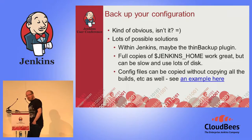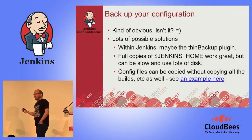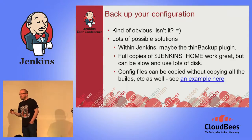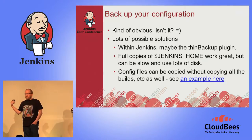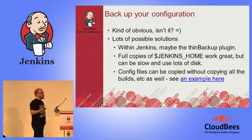And you should back up. For me, this one was not very intuitive. I just didn't actually think about it very much. But there are a lot of different options and ways that you can back up Jenkins. Since Jenkins is serializing straight to disk, it's both simpler and harder in that there's no one right answer for how you should back up.